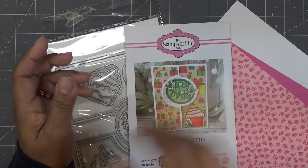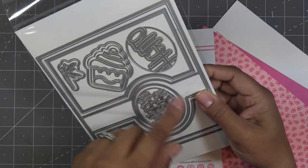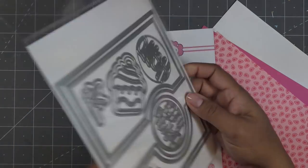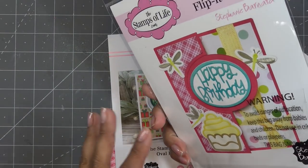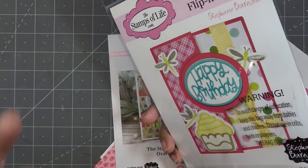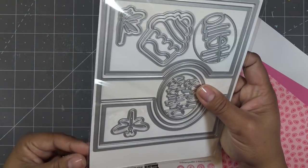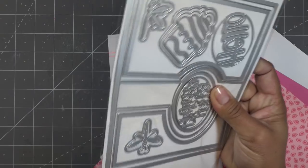So today, real quickly, these cards pulled together so quick. I'm going to put something together using this oval Flip It. Unfortunately, the extra words that nest in here did sell out. I didn't pick them up because this was already, I think, $24.95, and then the shipping, and then the words were $20, and I was like, do I really want to go $45 plus shipping for everything? So I only picked up the base set, which is something you can interchange with anything else you have, really.